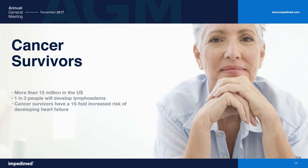Let's get into the cancer. I think the critical takeaway here is we have worked very hard since 2007 in the cancer space. Today there's more than 15 million cancer survivors in the U.S. There's a 1 in 3 chance that those cancer patients will develop lymphedema in their lifetimes. What's more important, though, is that cancer patients have a 15-fold increase in the risk of developing heart failure because of their cancer treatment. So we were pushed to go into heart failure by these very large cancer centers that said, if you can detect small fluid shifts in the human body for lymphedema, could we use this technology to detect the onset and management of heart failure patients?